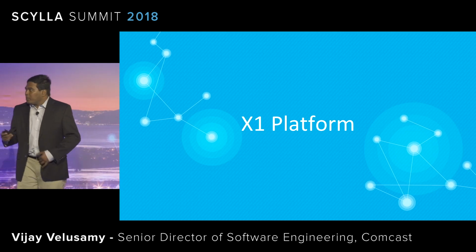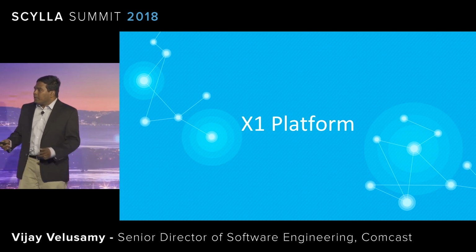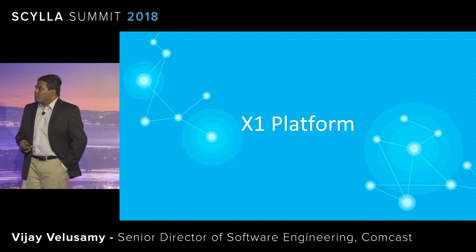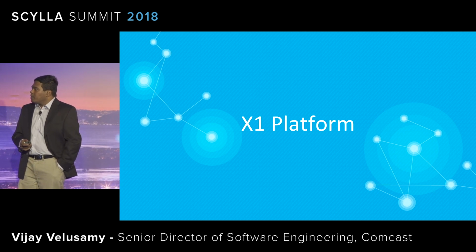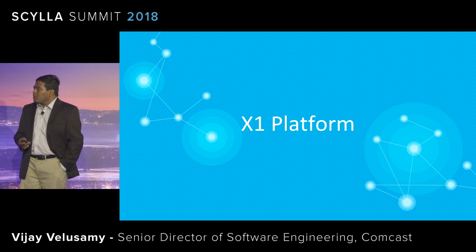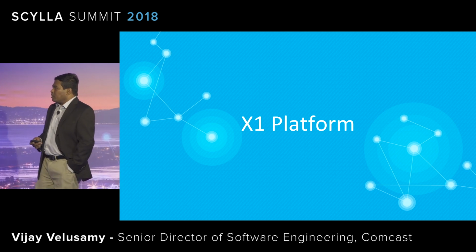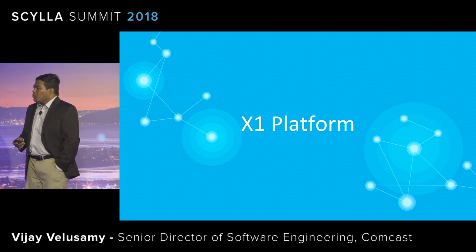First, I'll talk about the X1 platform, some of the challenges that we have been solving and looking to solve with respect to the technology behind it, and talk about how we are looking at how we can use Scylla to solve some of these problems associated with it, and what are our experiences with it, what are our learnings from it, and how we look to evolve along with Scylla.